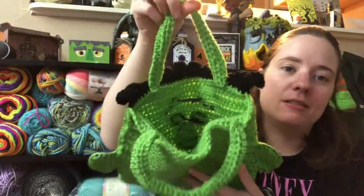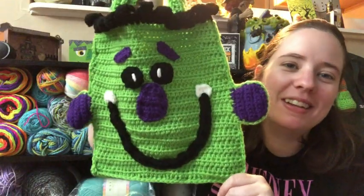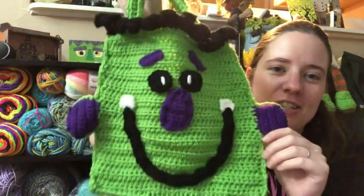It needs to be lined. I haven't done that yet, but I'll do it eventually. Maybe. But it's so cute, and it was pretty easy. The hair is attached. It's just a cute little bag. So those are my Frankenstein patterns.